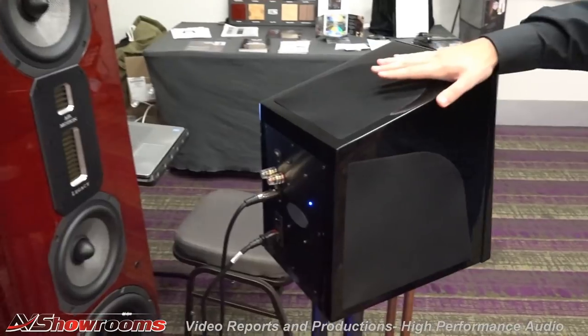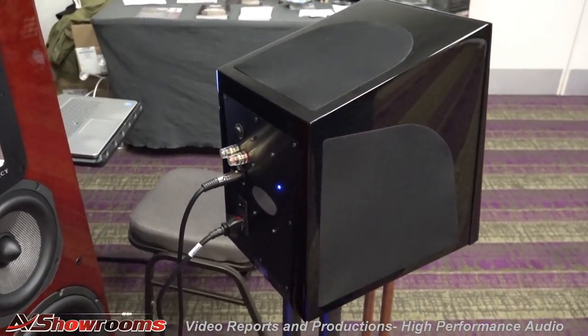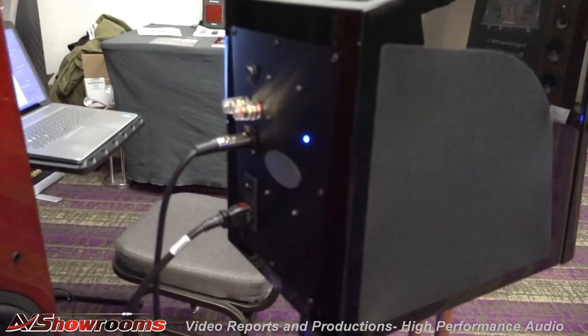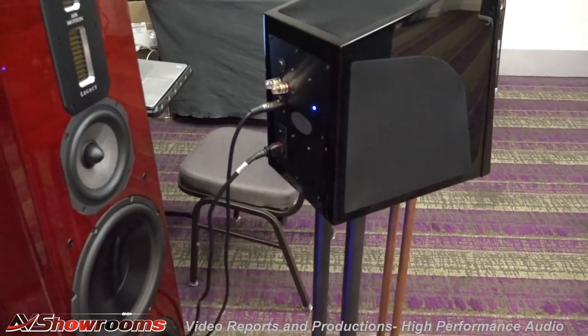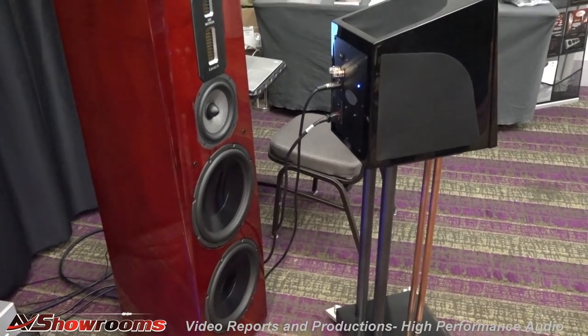This is our powered Caliber XD model. It includes 750 watts of internal power. So we're running straight off the preamplifier into the speaker's amplifier. Wow, very cool. Very versatile, very compact monitor. It has the resolution of all of our tower speakers as well.